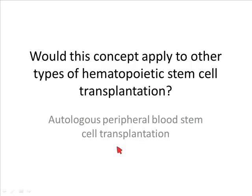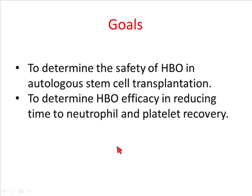So after we had these good results with hyperbaric oxygen in cord blood transplantation, we started asking the question, can this apply to other types of transplantation? One of them is autologous transplantation, which is when you use your own stem cells. And the goal was, again, to study the safety. This is a newer setting. But also we're going to look at efficacy.